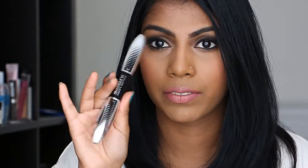So it's kind of a fail but not, you know. But I like the mascara. So the only thing is that I have to wear this on the top and then get another mascara to wear on the bottom. So, but yeah, other than that, I like it. I wouldn't repurchase it because of that reason, but I like it.